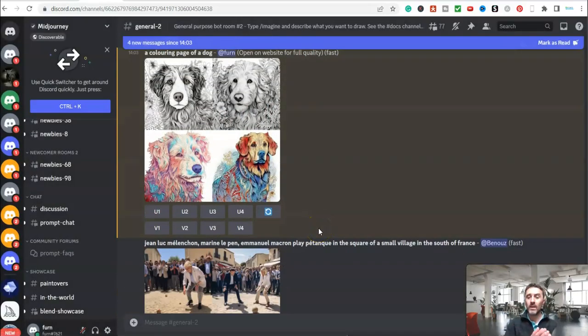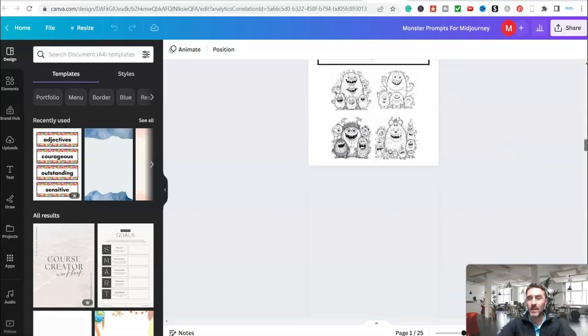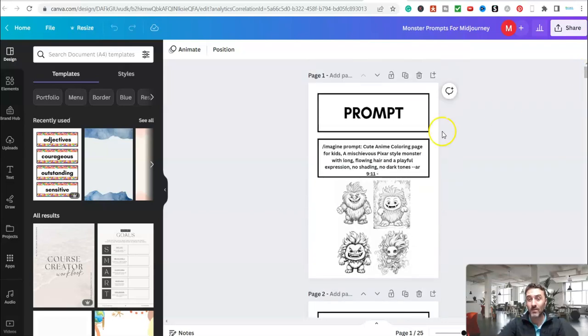But when I've been doing this research, I've been going through Midjourney, I've been reading articles on websites and other things, and I've been collecting my own prompts and putting them into Canva over here, so you can see here. I've also played around with this and tested it, and I've just been putting all of the prompts into here. At this moment in time, you can see, I've created quite a few of these, and this has just come from time, effort, and playing around with this.